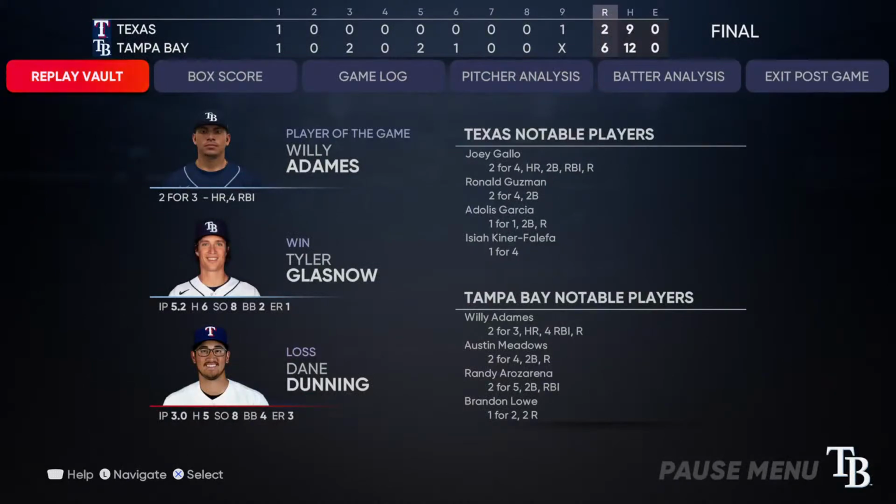The final line score for this afternoon's ball game. For the victorious Rays, 6 runs on 12 hits. No errors. They left 13 men on base. For the Rangers, 2 runs, 9 hits. No errors. They left 6 men on base. Time of the ball game, 3 hours and 6 minutes.